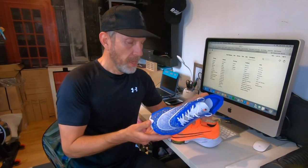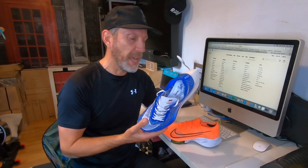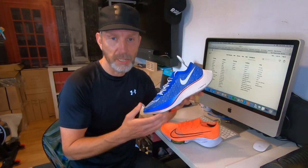But I'm looking forward to taking these on the track tomorrow, and 100% going to be wearing these in the London Marathon and my next half marathon, which is in mid-June.